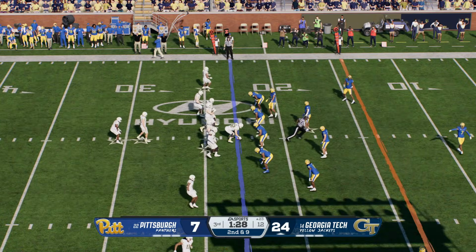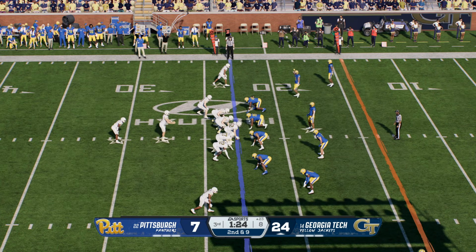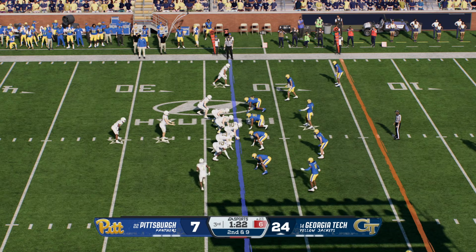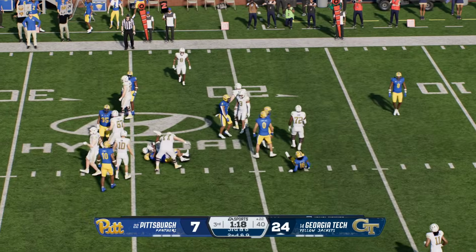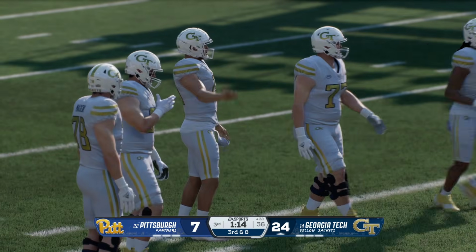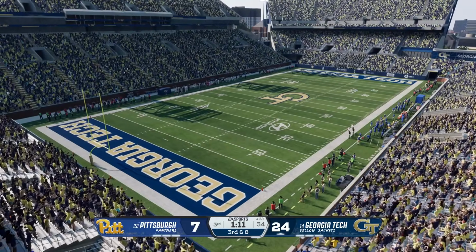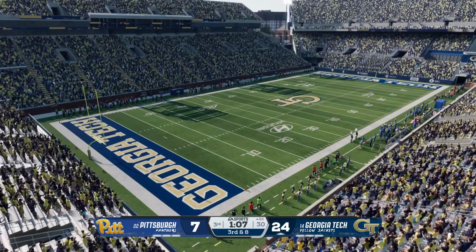Here's the second down play. Pre-snap motion from the receiver. Using the ground game here. Tailback has the handoff. And this one goes nowhere. Lucky to get back to the line of scrimmage. Well, the defensive line does their job eating up those double teams, freeing up the backers to make the play.